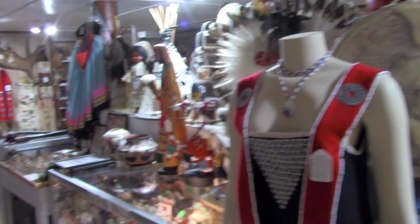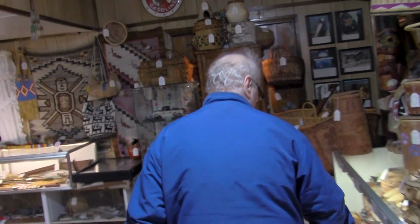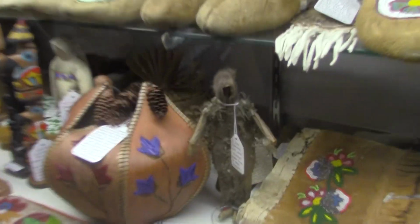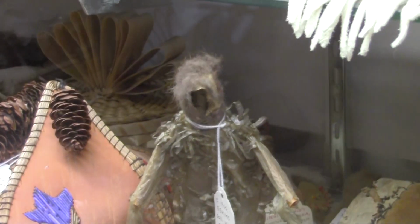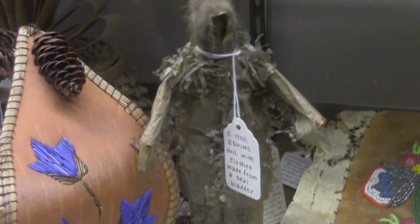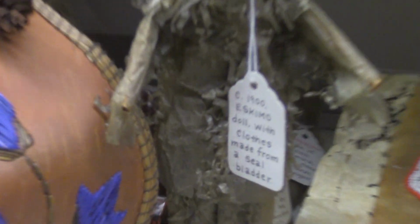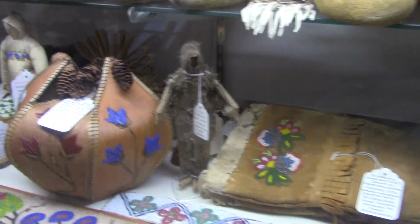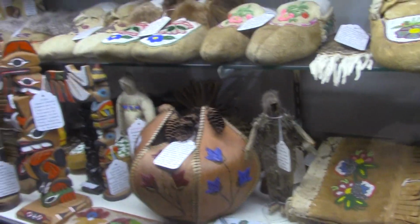Yep. One of the most unique items in here, I think, is a seal bladder doll. A seal bladder doll. Yep, like that little gray, ugly thing. Wow. They didn't have Toys R Us, so they did what they could. That's an interesting one. Pretty different, huh?